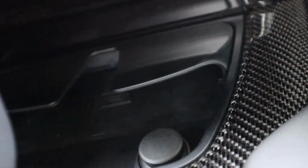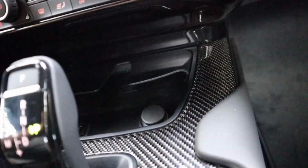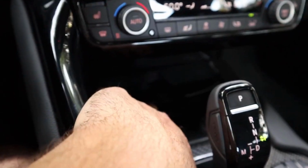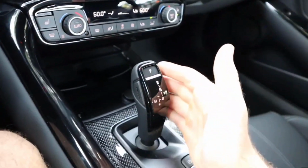And then you can see the wireless phone charger, which held your phone in sometimes, not all the time. That's the problem with a lot of car makers with wireless phone chargers: they don't set it up so it holds the phone. The one that I like the most is probably the Cadillac Escalade. That one actually held it in place.